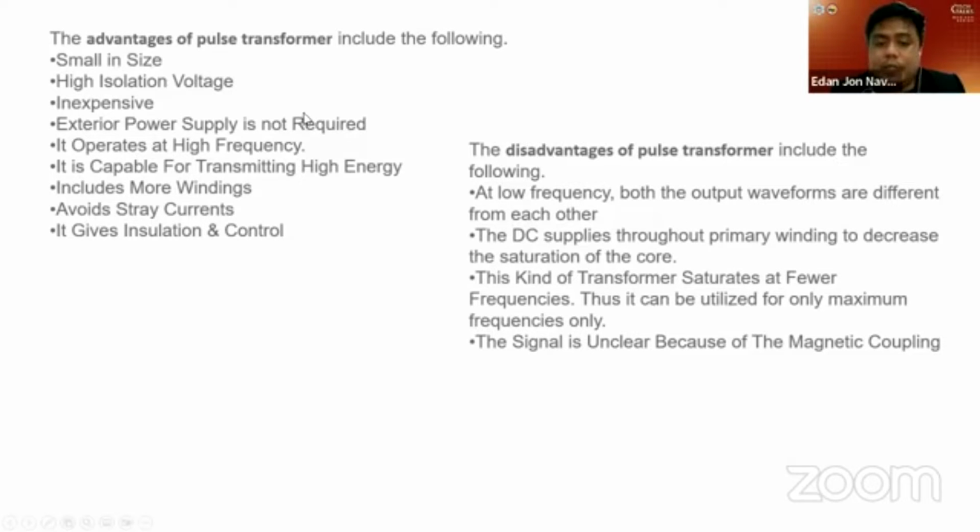While the disadvantages of pulse transformers include the following. At low frequency, the input and output waveforms are different from each other. The DC supply through the primary winding decreases the saturation of the core. This kind of transformer saturates at lower frequency. Thus, it can be utilized for maximum frequency only. The signal is unclear because of the magnetic coupling. Those are some of the disadvantages and advantages of pulse transformers.